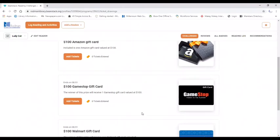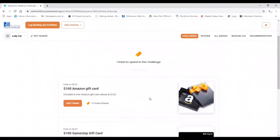At the end of our summer reading, we will do a drawing for each of our baskets. It's important to note that all tickets must be entered by August 2nd to be eligible for grand prize drawing. You will be notified when your prizes are available for pickup.